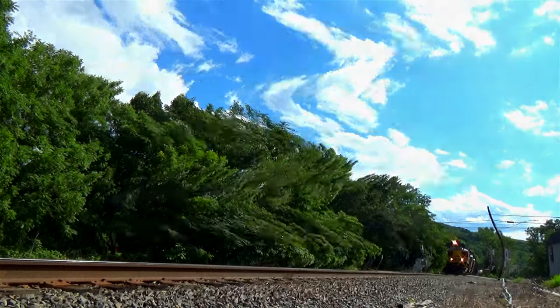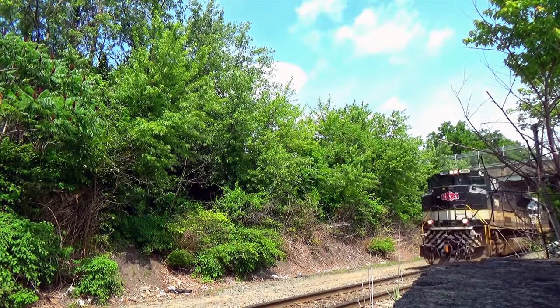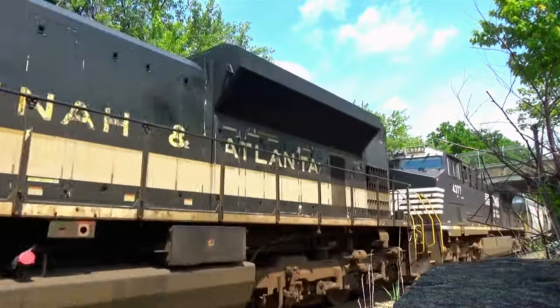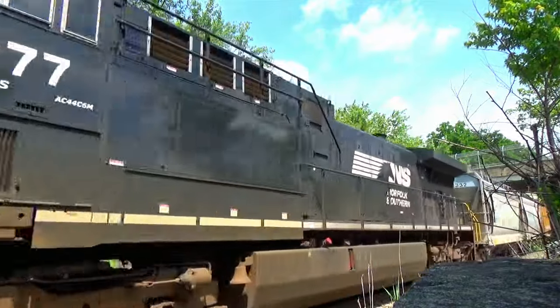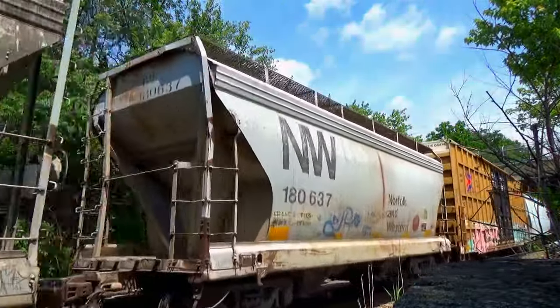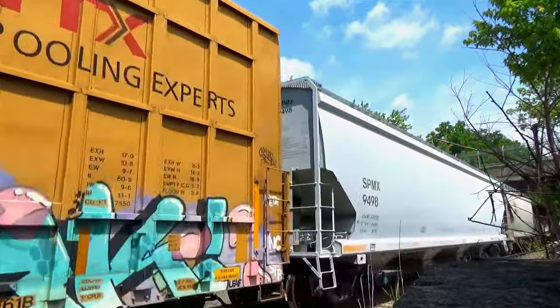This was the second day of a 3-day Heritage Unit streak. Yesterday, southbound train 11Z had the Savannah and Atlanta number 1065 on the point. These two locomotives led this train into Roanoke, Virginia, where they went on west to Knoxville and Chattanooga, Tennessee on a different train.